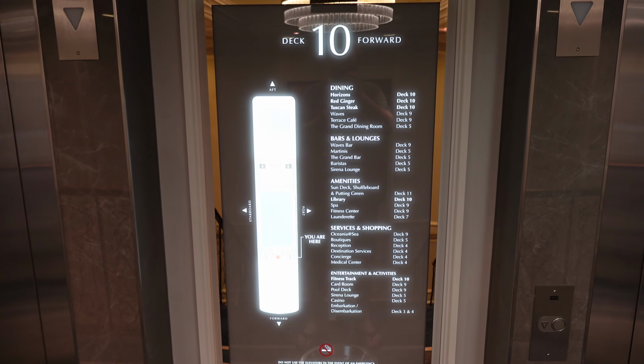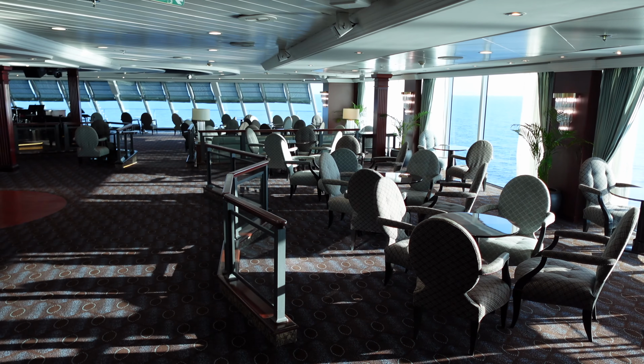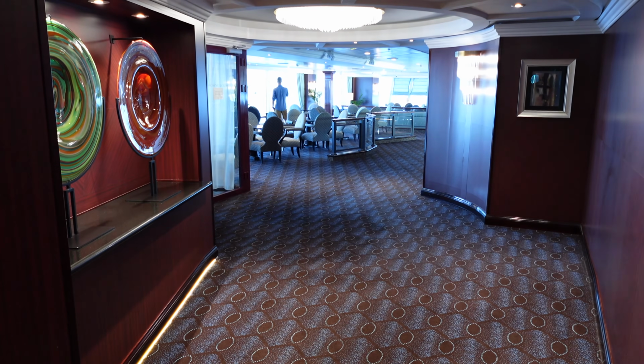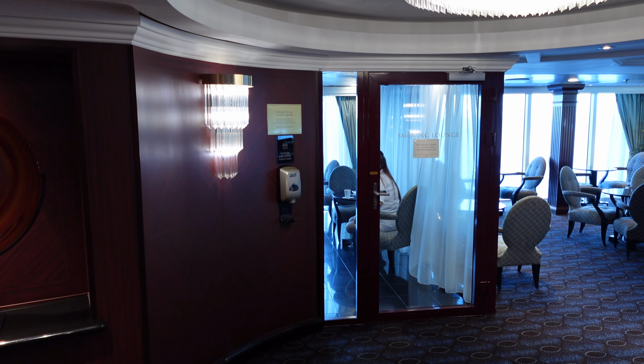Heading inside and forward on deck 10, there's a large observation lounge, which Oceania calls Horizons. Though on the way in from the fitness track, first you'll pass the smoking lounge on the port side. This is a fully enclosed smoking room for cigars, pipes, and cigarettes too.